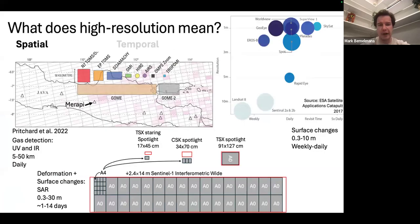Now, all of these things operate at a different resolution. And so when I say I give a talk about high resolution SAR data, I should quantify that a bit. When we're talking about those gas detections from plumes, for example, right? If it goes through specific compounds like sulfide gases, then your resolution is going to be much poorer than, for example, the radar data, right?